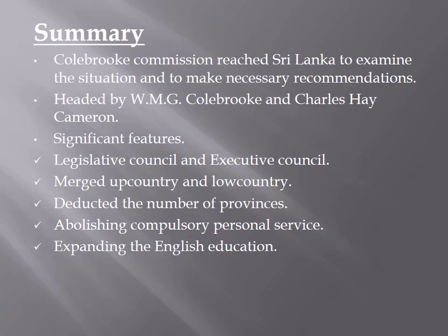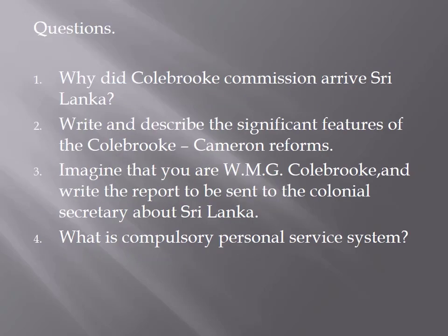Hope you all got an idea about the Colebrook-Cameron reforms. Try to answer these questions and check whether you understood the lesson well.